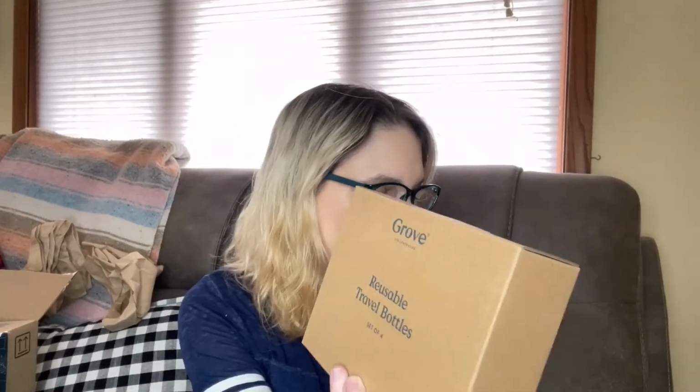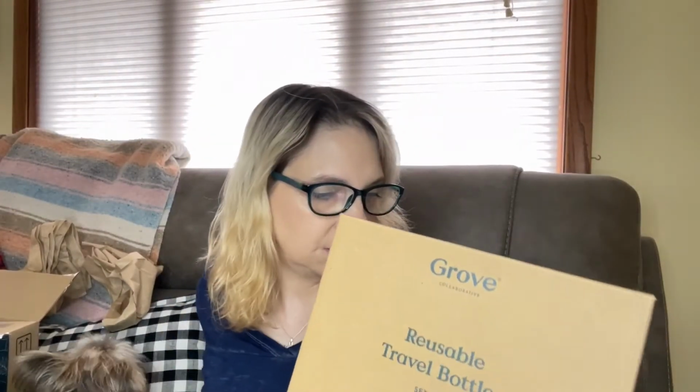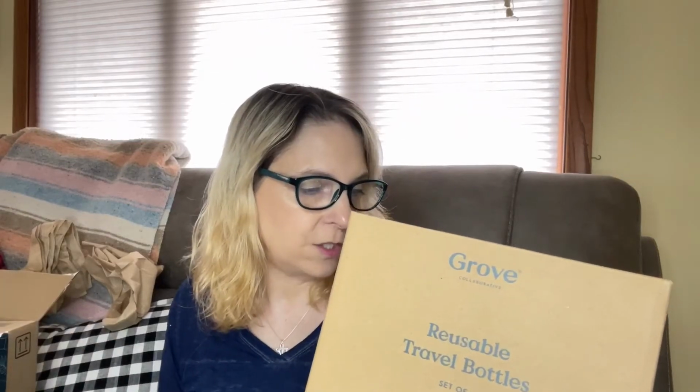I'm getting worried. But these are reusable travel bottles. And the reusable travel bottles, it's a set. It came to $12.95.